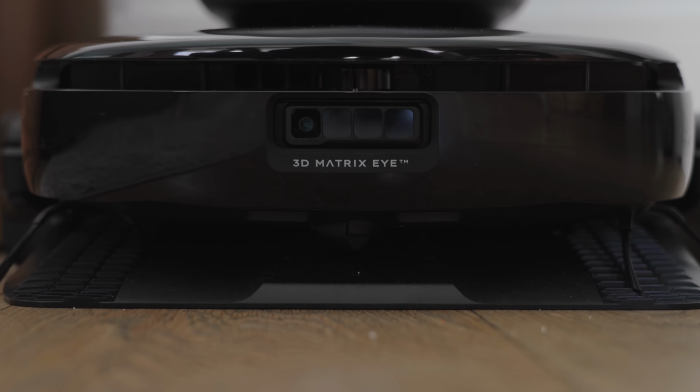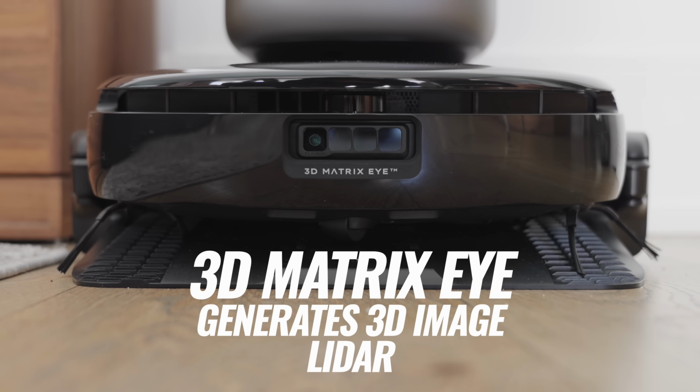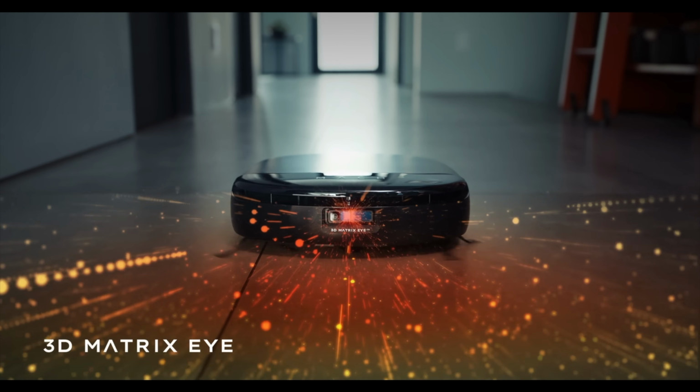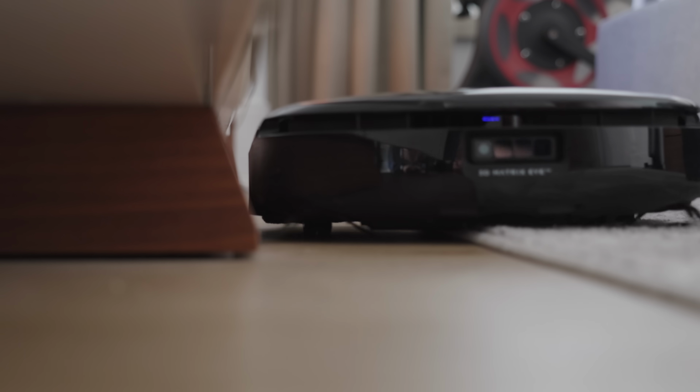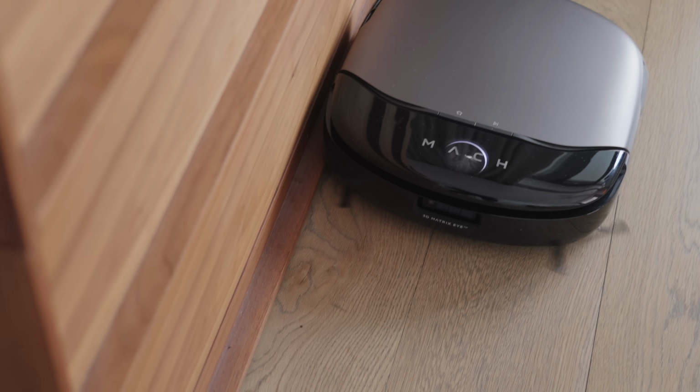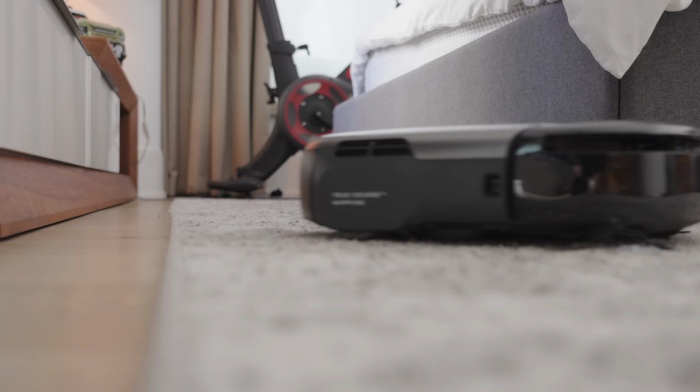It emits 300,000 dots at a time to measure potential obstacles. It generates a 3D image and uses LiDAR to help map out the room. You can kind of see that on the front bumper. And what I actually really like about the design is it's actually square shaped. When you think about most robot vacuums, they're like circular. That usually means it can never fully get into corners of a place, where this thing actually does really, really well.